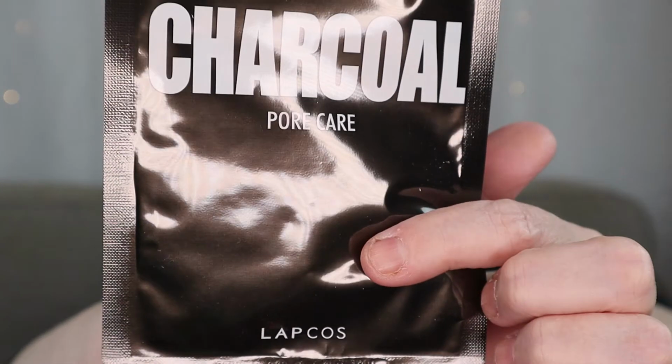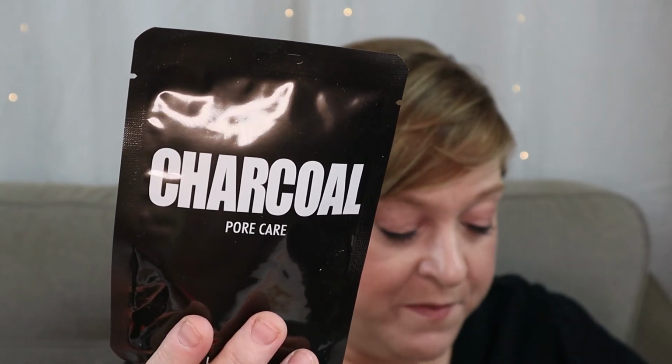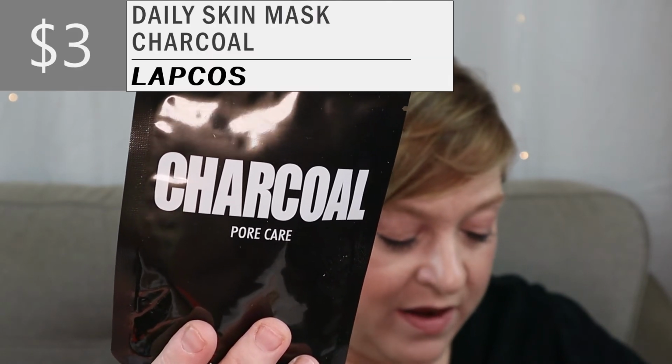And the last item is a charcoal pore care. I'm assuming this is a face mask. This mask is soaked with serum and salicylic acid, tea tree oil, and hyaluronic acid. All right. And they retail for $3. All right. So I'm excited to get an Allure box again.